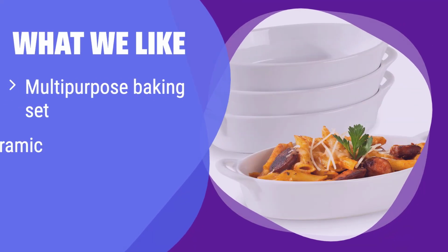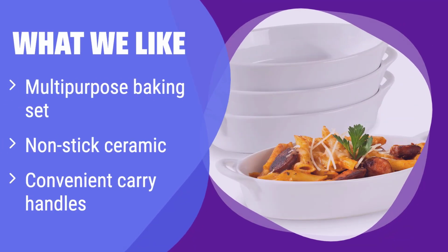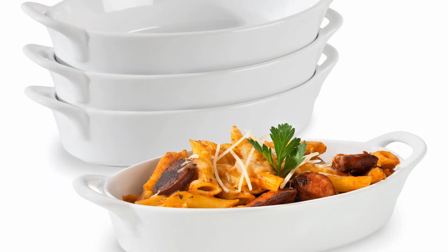What we like? This versatile set is ideal for a wide range of dishes, from casseroles to desserts. Its non-stick ceramic ensures food releases easily for better taste and presentation. If you're looking for a multi-purpose bakeware set with practical handles for serving, this one is a fantastic option. What people say.